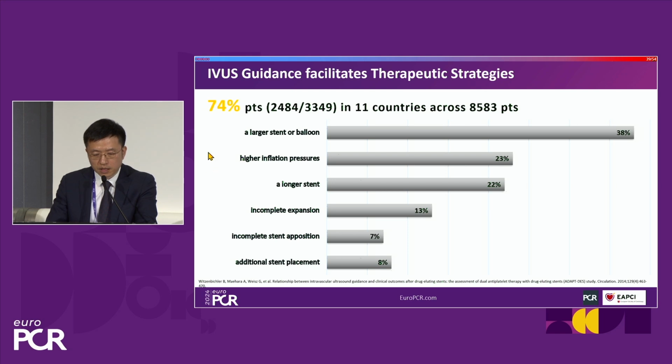So with IVUS, which gives us more information about the vessel anatomy, according to this study, we can see around 74% of patients will change our practice. For example, we tend to use a larger stent or balloon. We will use higher inflation pressure in order to get a larger stent area, and maybe we have to use a longer stent to cover lesions with more severe plaque burden.